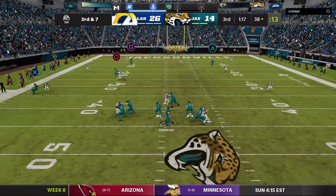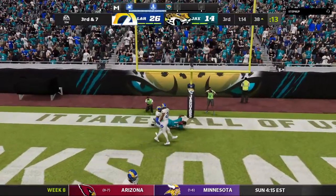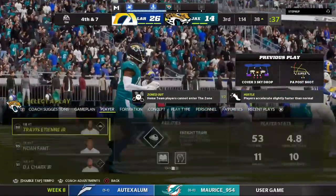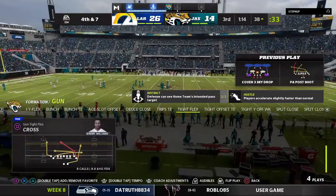Dempsey. There goes a deep ball, end zone. And that is incomplete. Oh, he had it and dropped it. That is an unforced error there, and it takes away what could have been a touchdown.